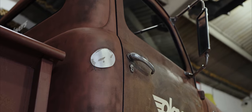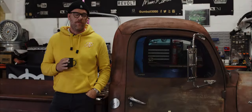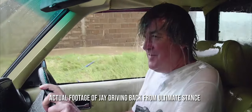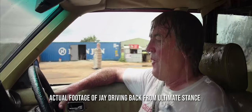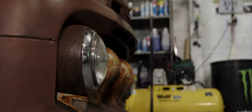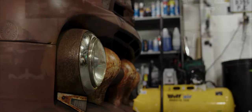One of the fun things was the truck used to let in a hell of a lot of water. I took it to Ultimate Stance one year and drove it back, and my feet were soaking. It was coming in through the floor, it was coming in through the screen. Got all of that sorted. By that time we had the new engine in it, and it was driving okay, and it was time to start thinking about what we were going to actually do with it.